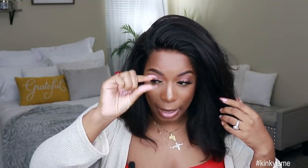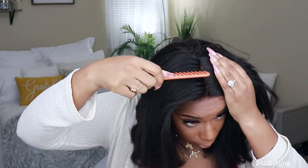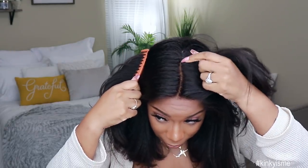I didn't get any tingling with this hair as I was messing with it. I did get a little teeny bit, maybe one or two strands of shedding when I did the co-wash for this hair. That's how that parting space is looking there in the middle. So that's where that track is. Let's go ahead and put that back.